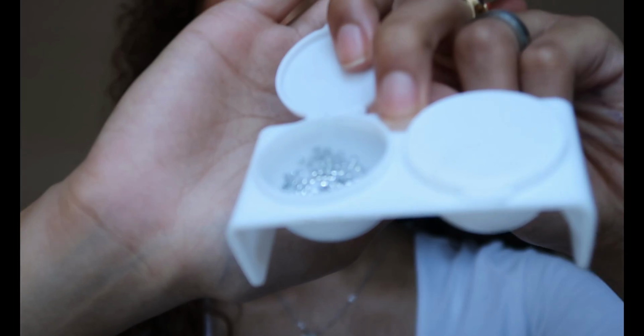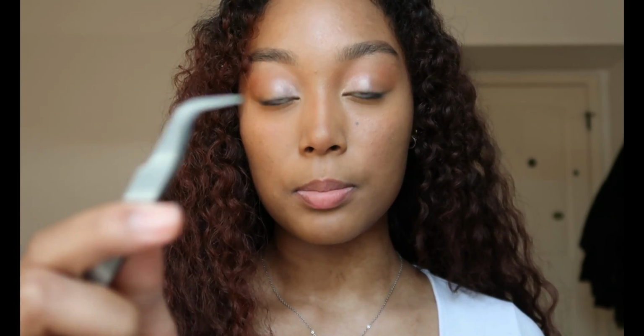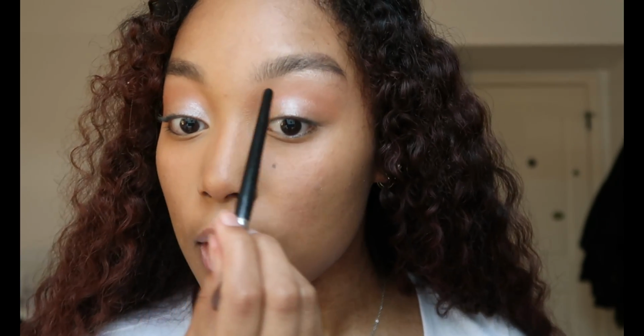I have these little stones in here and I don't know if you can even see them, but they're pretty small. I'm gonna use this just because it's kind of obnoxious, and then some clear lash glue, but don't use a black lash glue. If I see you doing that, I'm gonna just come up to you and flick them all off your face. Okay, so I saw this girl on TikTok and she did like 1, 2, 3. So that's what I'm gonna do.